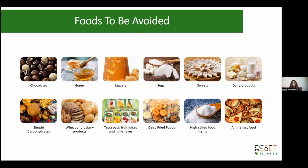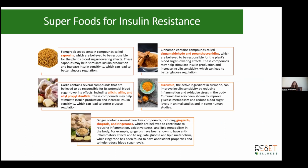All deep fried foods, high salt food items, which I'll cover a little later, and your bakery products, all of these are the foods that you should avoid if you have any of these symptoms. Now, how do we control?